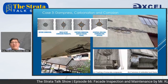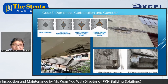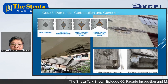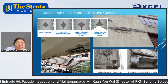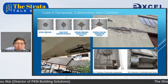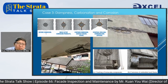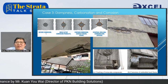Okay. Case 3. This is a real case in Bangsar, okay? Whereby, as you can see, the corroded reinforcement steel bar can be seen from the concrete beam. And why can this corrosion cause spalling? When the reinforcement steel bar is subject to dampness or contamination, it will corrode. The anode and cathode cell will be formed, and the corrosion is an electrochemical process that will continue, okay? So the reinforcement steel bar will start to expand in volume up to 620% of original size, cracking the concrete from inside continuously, okay, until it is fully corroded.